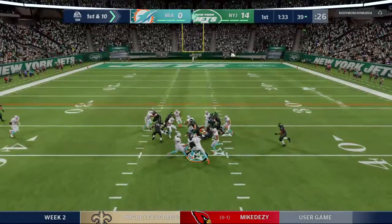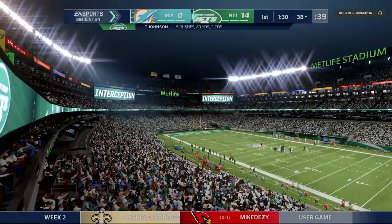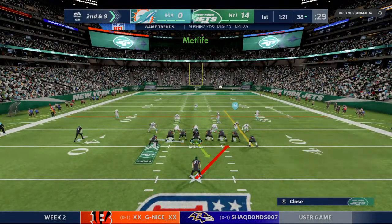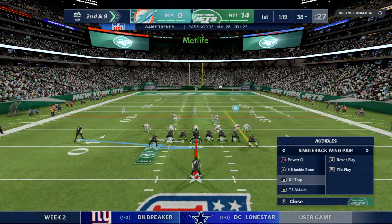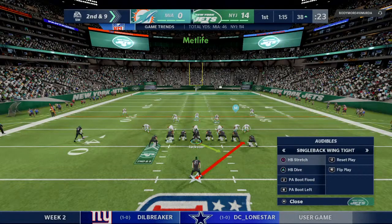First down carry here for Johnson. And they will only muster a yard here to the 38. Here's 2nd and 9, just a yard on that last run. A gain of a yard brings up 2nd and 9.